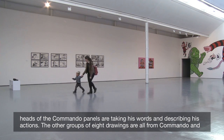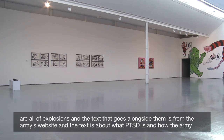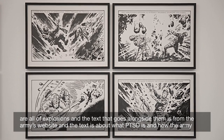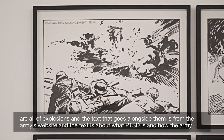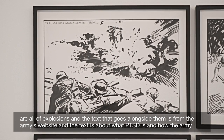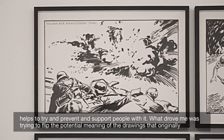The other group of 8 drawings are again from Commando, and are all of explosions. And the text that goes alongside them is from the Army's website, and the text is about what PTSD is and how the Army helps to try and prevent and support people with it.